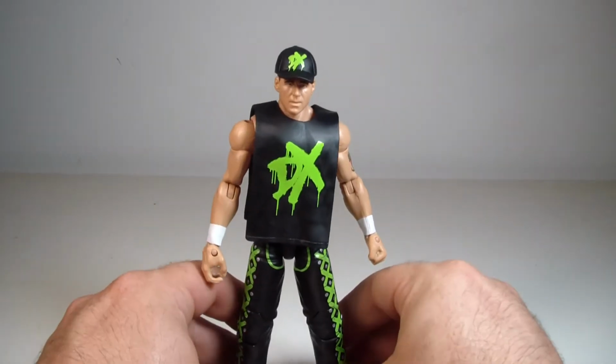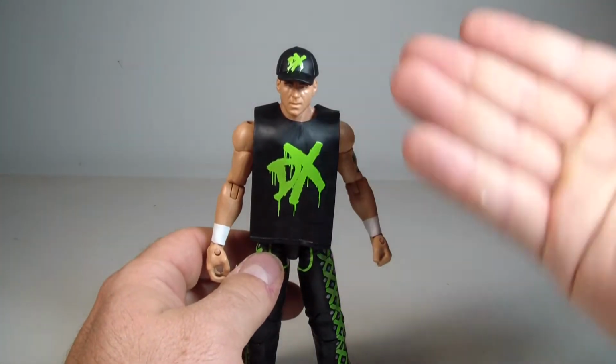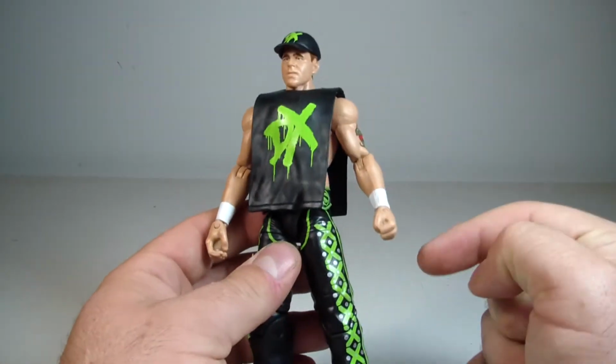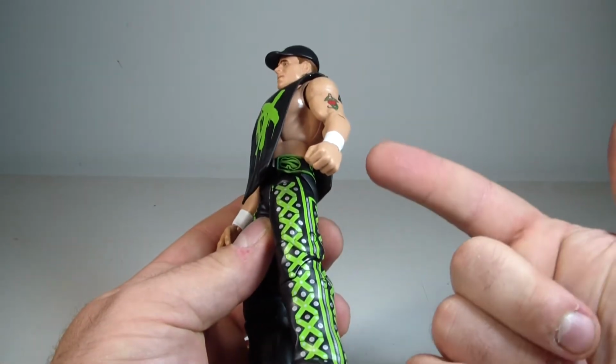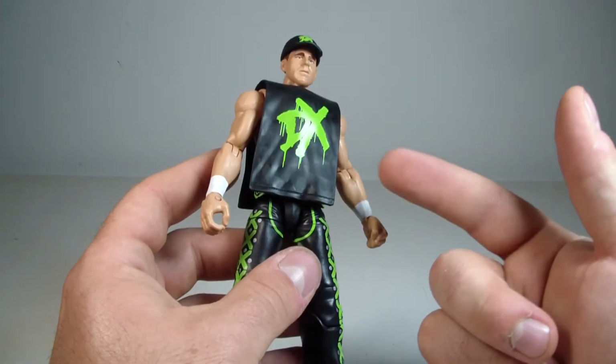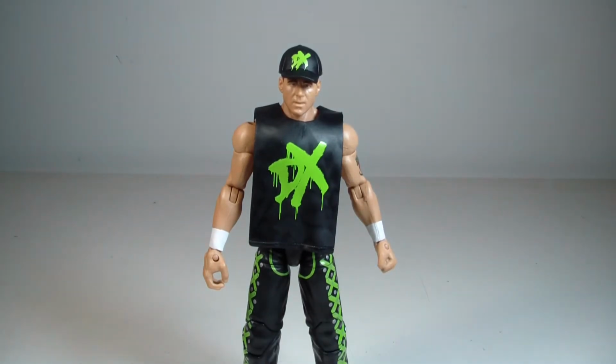Okay, and we're back with Shawn Michaels out of packaging, and I have to say that this is pretty much just a reuse of a lot of different things. The body itself is probably a reuse of any of the, I want to say, 2000s Shawn Michaels, and I'll just bring in a couple to compare. What do we have here? And I just knocked a whole bunch of stuff over.